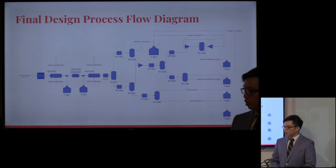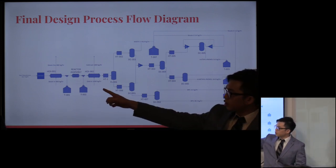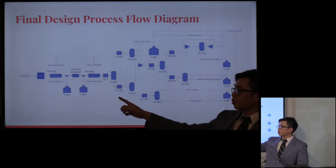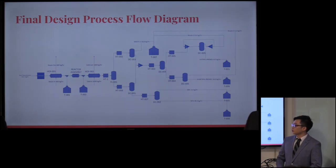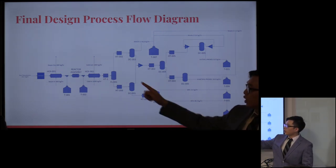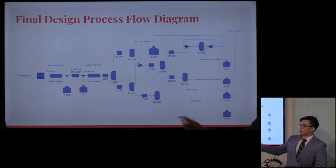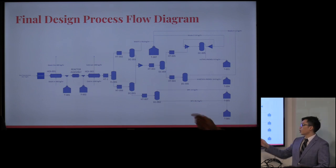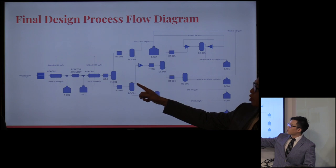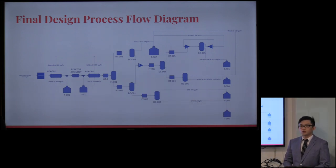So the pelletized polycarbonate travels into heat exchanger 1, where it melts down into a liquid to enter the reactor assembly. The effluent then travels out into heat exchanger 2 and goes into flash separator 1, where the heavier compounds travel down to distillation columns 1 and 2 to separate out BPE and BPA, and then the heavier compounds travel up to distillation columns 3 through 6 to separate out 4-ethyl phenol and 4-methyl phenol.